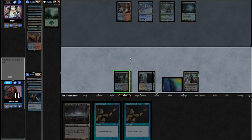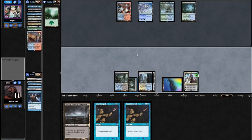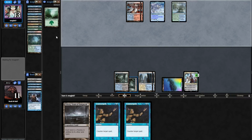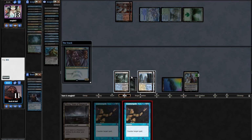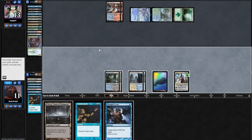I'm going to play the Watery Grave tapped because they can't cast two spells this turn. I don't need to take two to leave up double counterspell. Scouring them might have been a little reckless here, considering their graveyard is already stocked and everything. Counter that. Another Thought Scour.